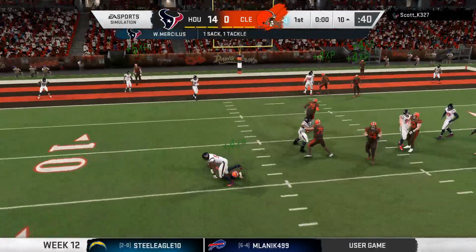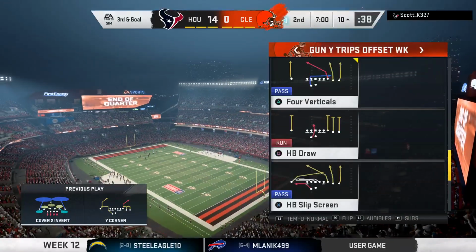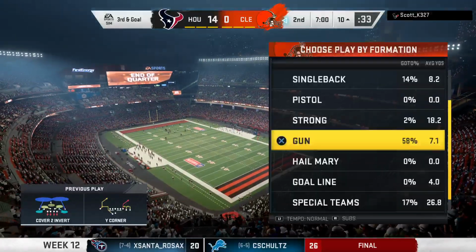And he is going to go down. He will be sacked on the final play of this first quarter. 14-0 the score. This is the NFL on EA Sports.